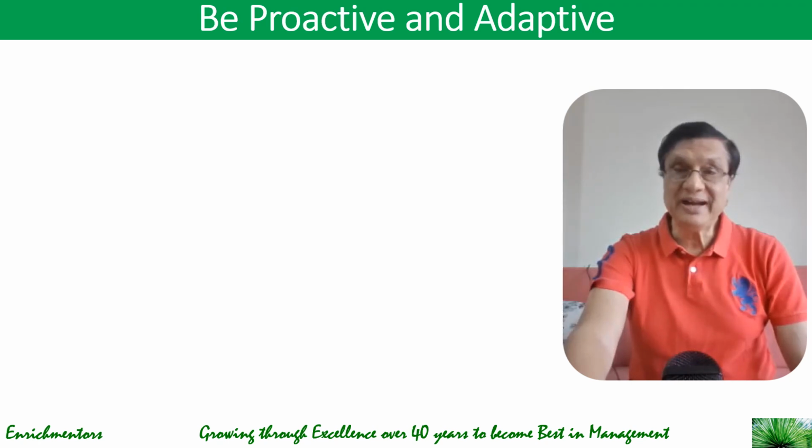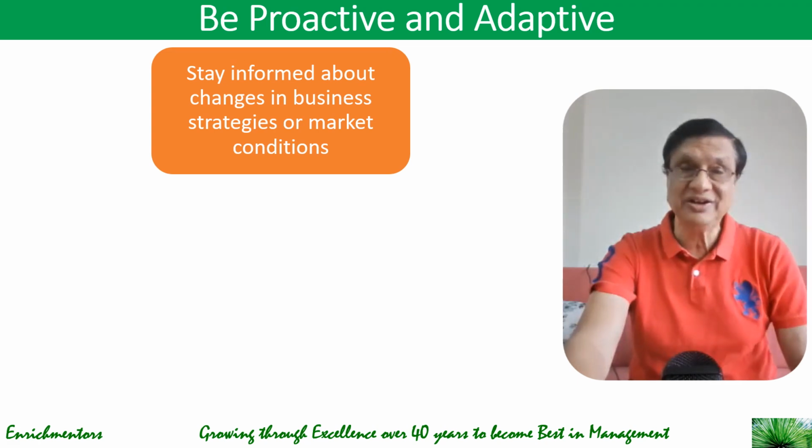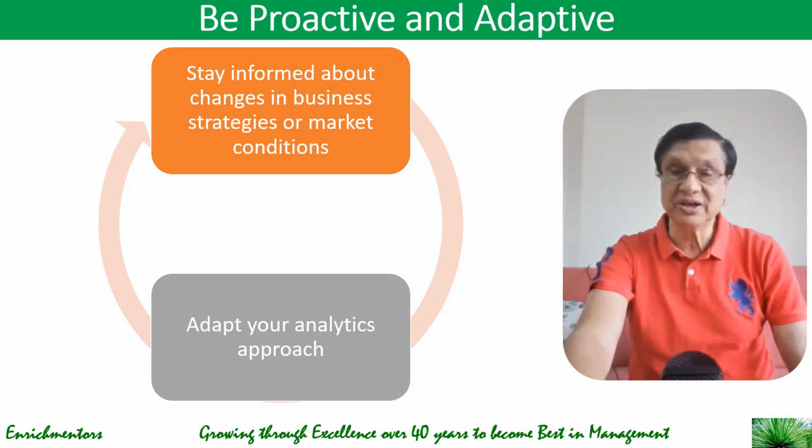Be proactive and adaptive in doing all this. Stay informed about changes in the business strategies or market conditions that might affect data needs, and adapt your analytic approach to support new goals or challenges as they evolve and arise. See, by embedding yourself in teams' processes, actively listening to their needs, and tailoring your analytics to address their specific goals, you can build a strong partnership and drive data-driven decision making across these functions of marketing, finance, and operations.